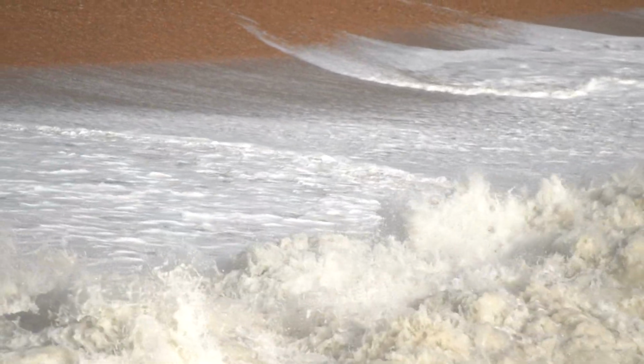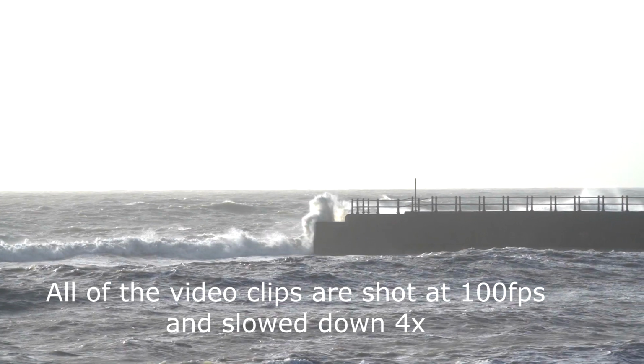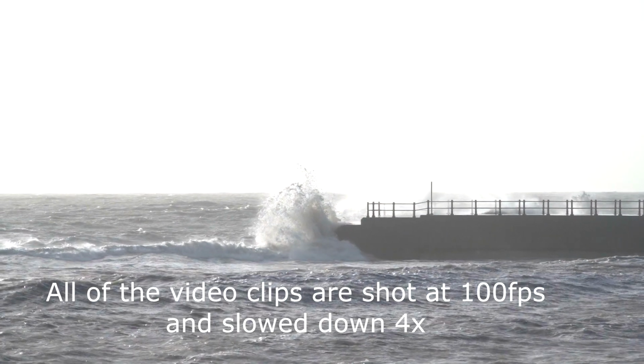I think it was obviously quite a rough day. And on to the next one here. The last big wave before we left. Nice big splashy wave there. Slowed down 4 times again.